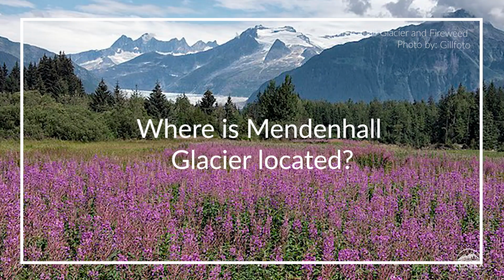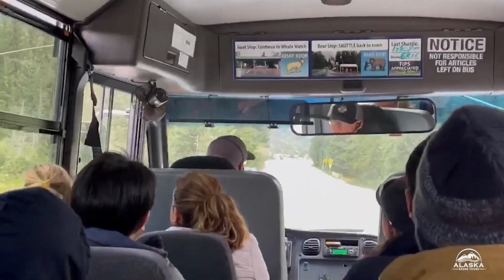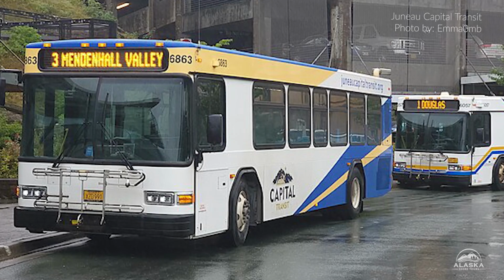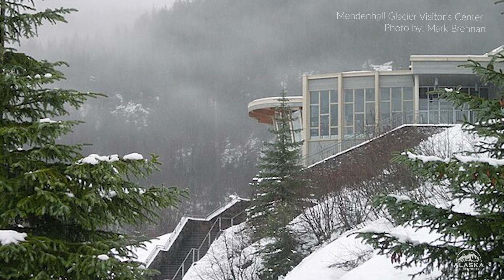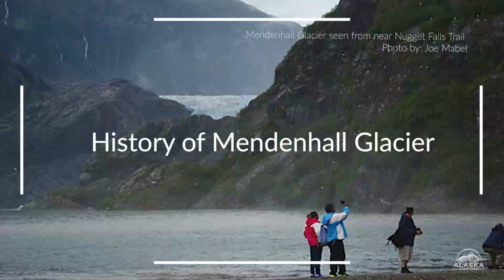Mendenhall Glacier is nestled in the Tongass National Forest, just a quick 20-minute drive from Juneau. For those looking for a scenic route, you can hop on a shuttle or even take the city bus, which drops you just 1.5 miles from the main visitor center. The Mendenhall Glacier Visitor Center offers stunning views and informative exhibits, with plenty of trails branching out to let you experience the glacier's wild surroundings.